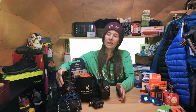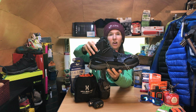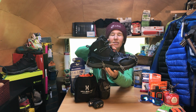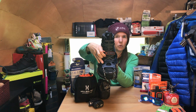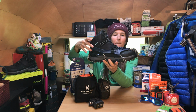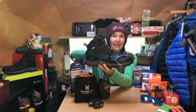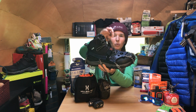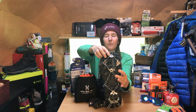This particular one is shown on the Altra Tushar boot, and the Hillsound, the reason I like it the most is it has the top strap on it compared to many of the other micro spikes that do not have this. This is one of the most stable and most trusted micro spikes in the industry because of its very durable rubber, its top strap, and also its spikes on the bottom.